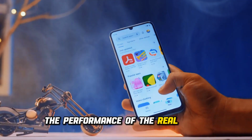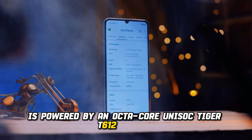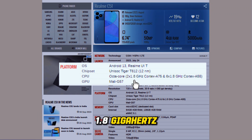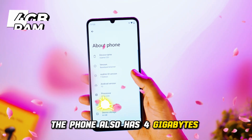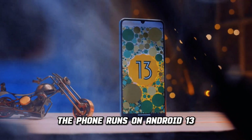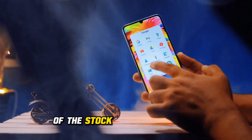The performance of the Realme C51 is powered by an octa-core Unisoc Tiger T612 chipset, which is a 12nm processor with two Cortex-A75 cores clocked at 1.8 GHz and 6 Cortex-A55 cores clocked at 1.8 GHz. The phone also has 4 GB of RAM and 64 or 128 GB of internal storage, which can be expanded via a microSD card. The phone runs on Android 13 with Realme UI-T Edition on top, which is a customized version of the stock Android interface.